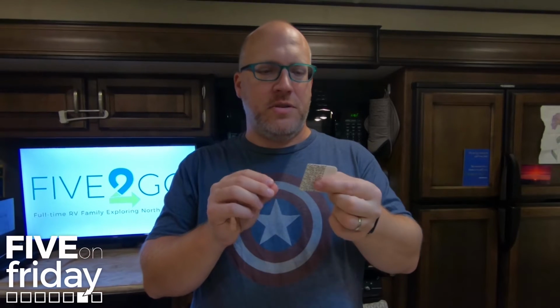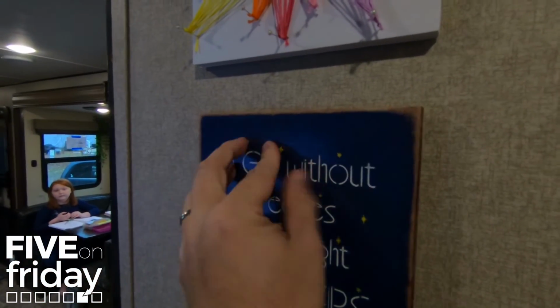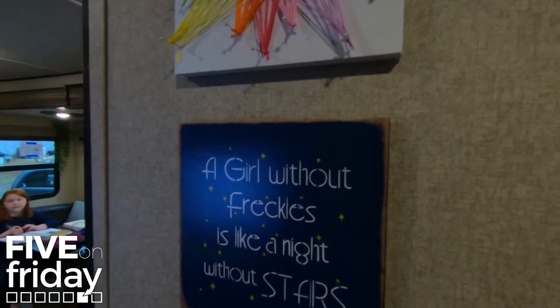You can also use these strips by themselves. I used it to put up our Blink sync module. It's kind of stuck up under the bottom of the cabinet over there. And I also use it to kind of manage some cords with little cord clips and stuff. So these don't get the most use. The Velcro, by far, because everything that we've hung on the walls, all of our artwork, stuff in the kids' room, all uses the command Velcro, and the hooks for everything else.